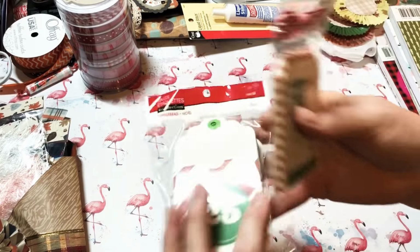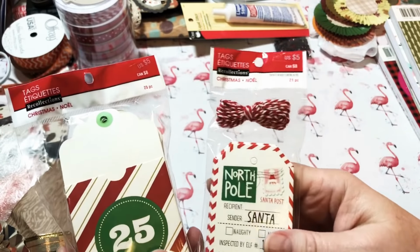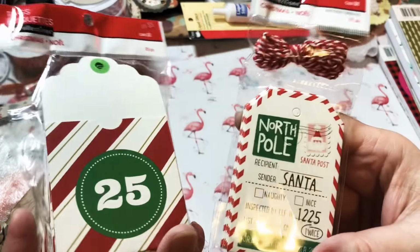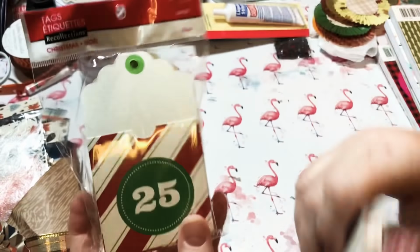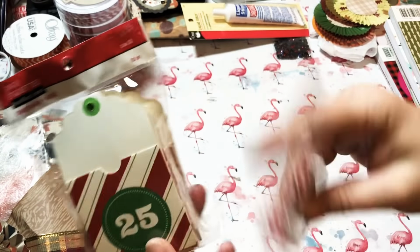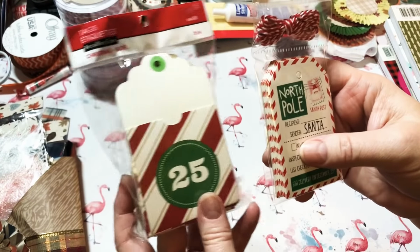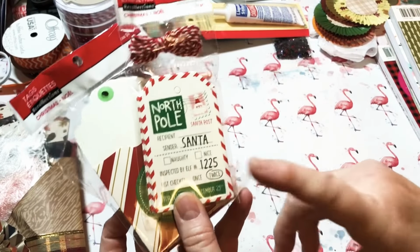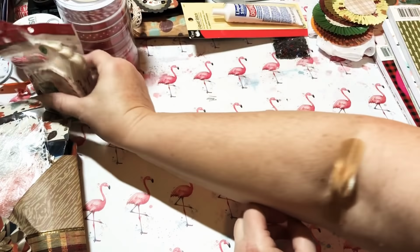I found these two packs of tags. Look, they were $5 a piece. They weren't on the hot buy section, but look how cute they are, y'all. This one right here, I'm going to make something out of this because it's got little pockets on all of them. And it looks like I can make an advent calendar out of it. So that is pretty exciting, and I just couldn't pass that up. How cute is that?